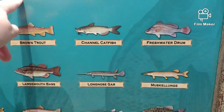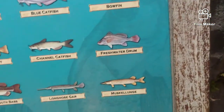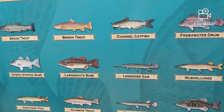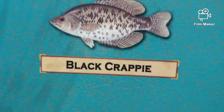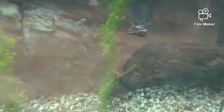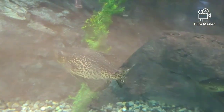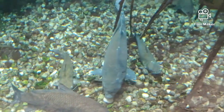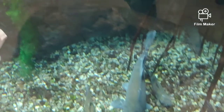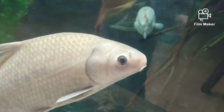Don't it look more like it looks yellow, but it might just be the light. I don't know. It looks more like that one. I'm not good with fish. Yeah, maybe it is. The thing's leaking up there a bit. Yeah, the fish are something else. It's one of the best parts of Bass Pro Shop.